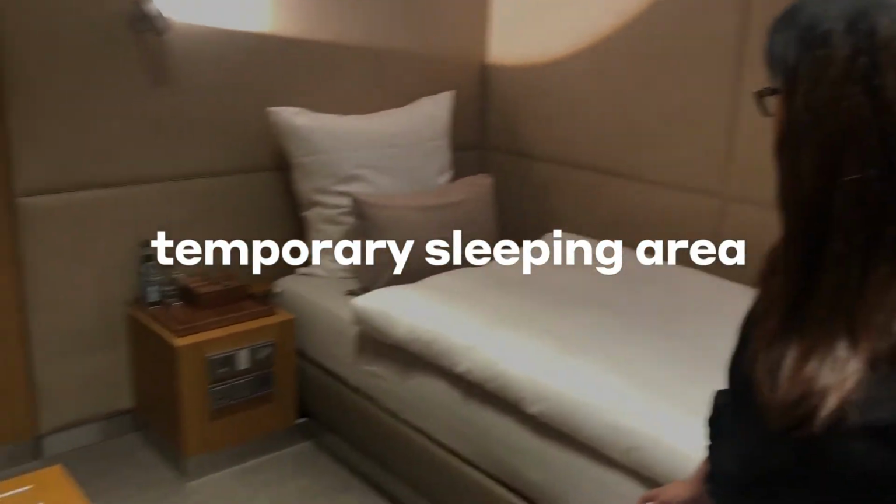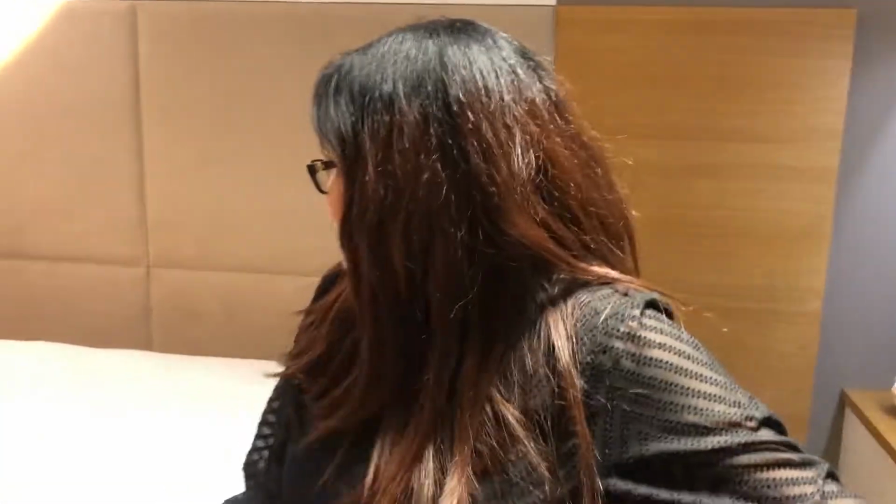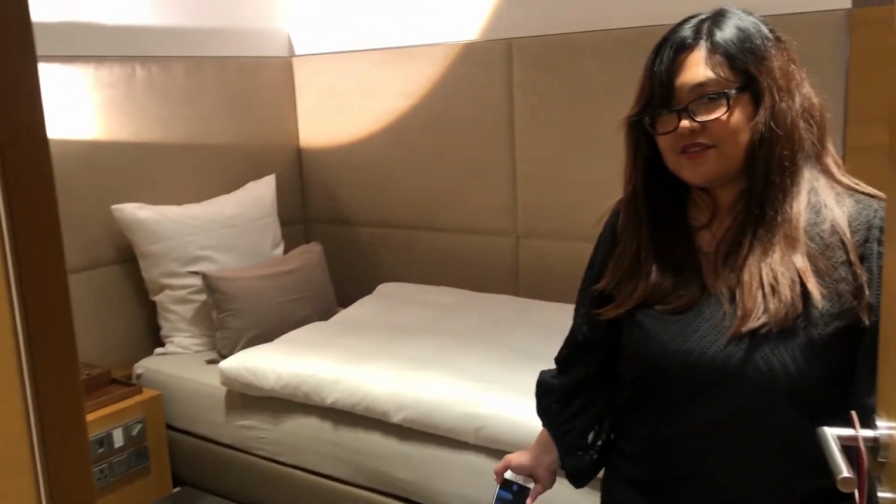Hello. So this is my temporary sleeping area in the lounge. Where are we? We are in Lufthansa, the first class lounge. They said the bed is small, but this is big enough for me. I was expecting the same one as in New York, where it's just a lounge chair, but it's a full room. Alright, so I need to sleep. Goodbye. Good night.